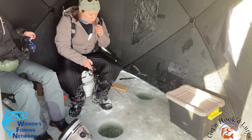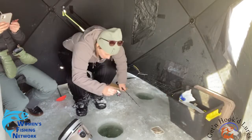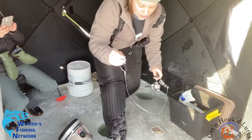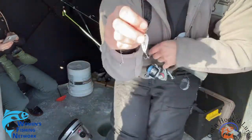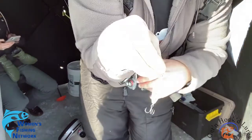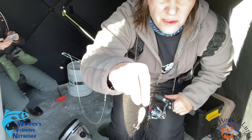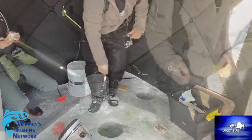No, not yet. Zoom maybe. So I'm going to switch up techniques again. I'm going to swap over to the Frostbite Dinner Bell. This is a jigging spoon. And yeah, we're going to give it a try and see if that's what they're after.